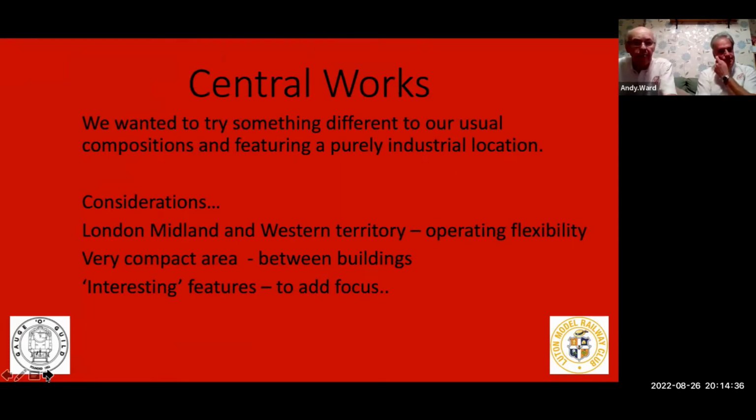So here we are. Our considerations for this were that most of us have quite a lot of stock, probably more than we would have had if you had a layout for home, and a lot of it covered the Midland and Western regions. So it gave us an excuse to have a layout that could run quite a lot of our members' stock, keeping some general interest for everybody rather than something very purist in one particular area. We also decided it would be useful to have a subject that was industrial, because the layouts we've modelled up to now have been predominantly, not exclusively, country or scenic locations. So we thought this would be something a lot different.